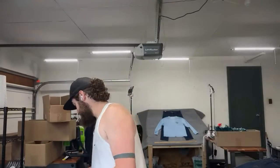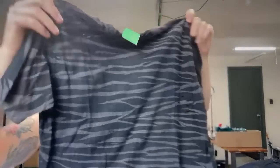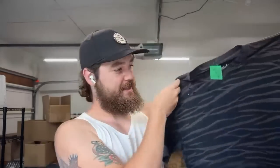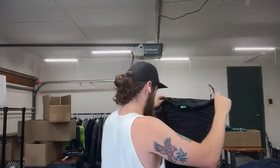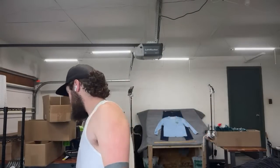Only 12 bucks. All right, here we have another New With Tags Affliction shirt. It's that same line. Let's see if these are men's or women's. It really doesn't say. It kind of has a women's vibe to me, I don't know why. Has some holes cut into it, natural distressing. Paid $7.50 for that one. Once again, that one's new with tags.